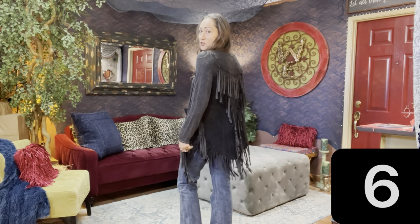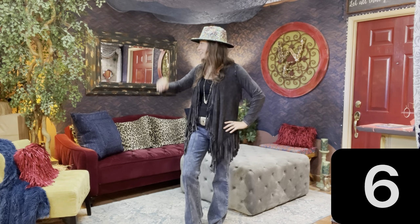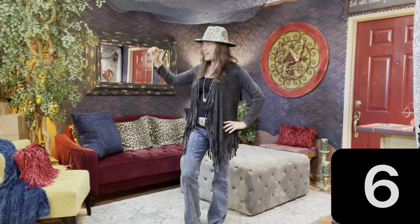So this is something that you could totally wear to a holiday occasion, but also anytime you want. Casual fabric with a fabulous cut. So you can really dress it up or dress it down. But if you really want to dress it up, add one of these. Oh yeah. I'm a rhinestone cowgirl.